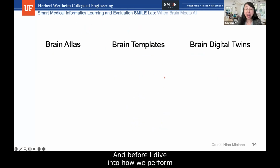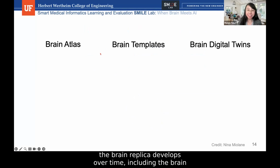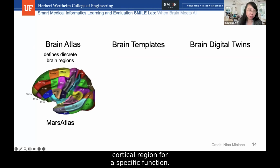And before I dive into how we perform the digital twins for the brain, I want to give a little bit of overview of the history of how the brain replica develops over time, including the brain atlases, brain templates, and the brain digital twins, so you can have a better understanding of the landscape. So brain atlases are actually a neural map which defines discrete brain regions, which can be seen in this colored map. And each region represents important, for example, cortical regions for a specific function. However, this is discrete and does not represent the whole brain in continuous space.